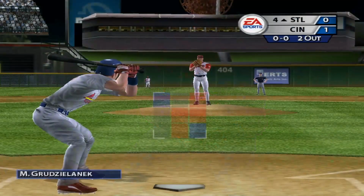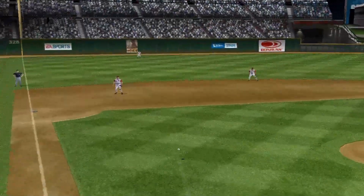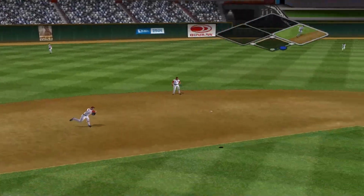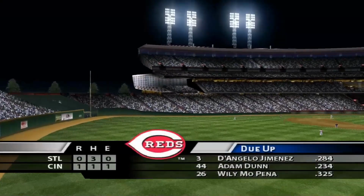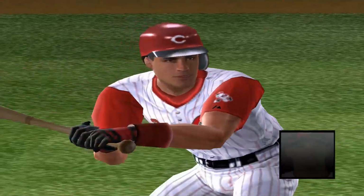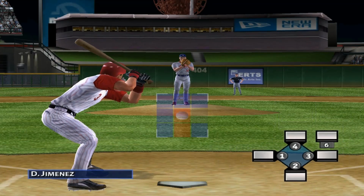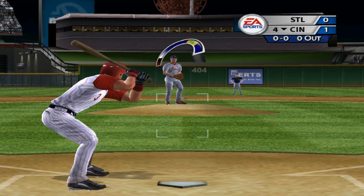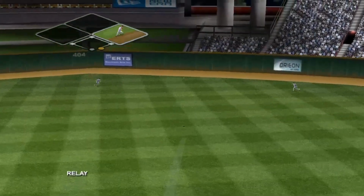Stepping in, Mark Grzelanik. On the ground to third. Perez retires the side in order. Going into the bottom of the fourth, the Cardinals trail by a single run. Up next, D'Angelo Jimenez. Although this guy hits both ways, his swing is much more refined batting right-handed.